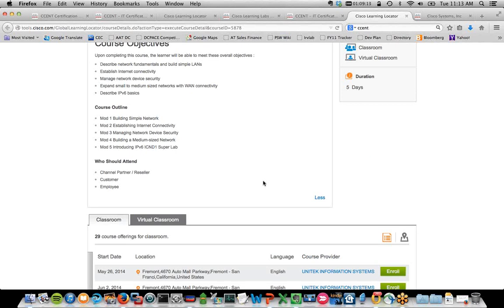Establishing internet connectivity. This is really taking that first module and just adding the difference of WAN connectivity to it. So when I look at a small and mid-sized network, that's a lot of switches and a router. When I look at WAN connectivity, that's a router connected to somebody else's network. It's really the same set of configurations, it's just the difference of control. You're connecting up to somebody else's network, and you're getting their inputs, their requirements, and their physical characteristics. Is it a T1 line? Is it an OC3? Is it an MPLS Ethernet handoff?